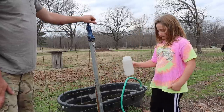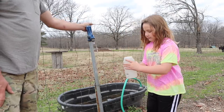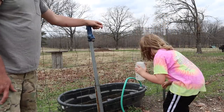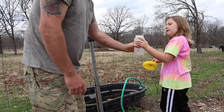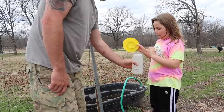Now, make it full. Fill it all the way up. Okay, now pay attention to what you're doing. Pick up that yellow thing behind you, real easy. This usually works better if you set this on the ground, but I'll hold it for you. Now screw this back on.